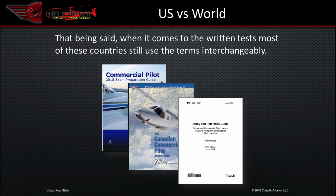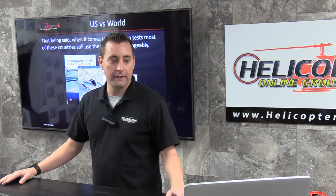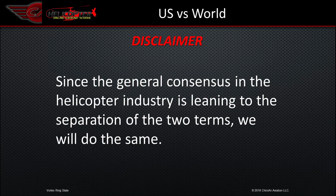So even though some of the other countries talk specifically about separating them, when it comes to taking the written tests, they actually still treat them as the same. All right, here's your disclaimer. Since the general consensus in the helicopter industry is leaning toward the separation of the two terms, I'm going to do the same here.